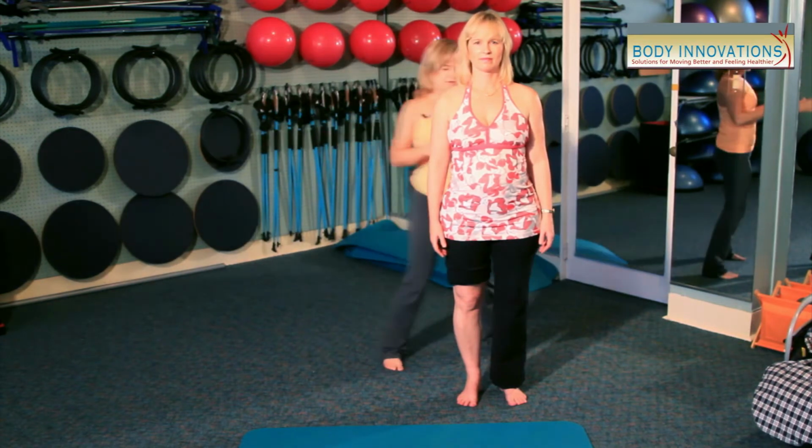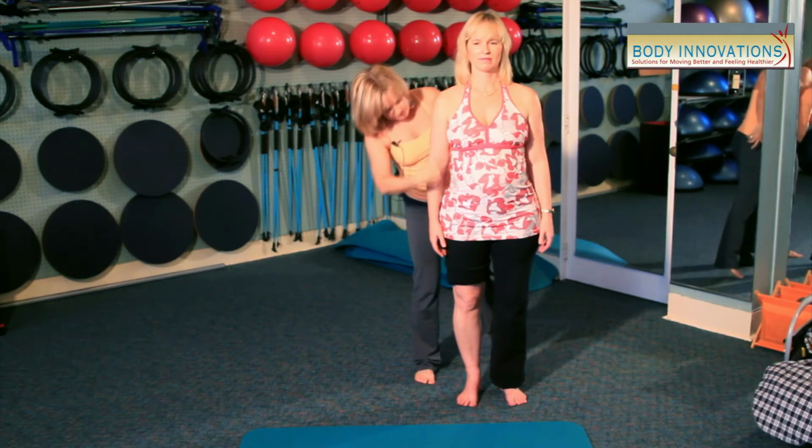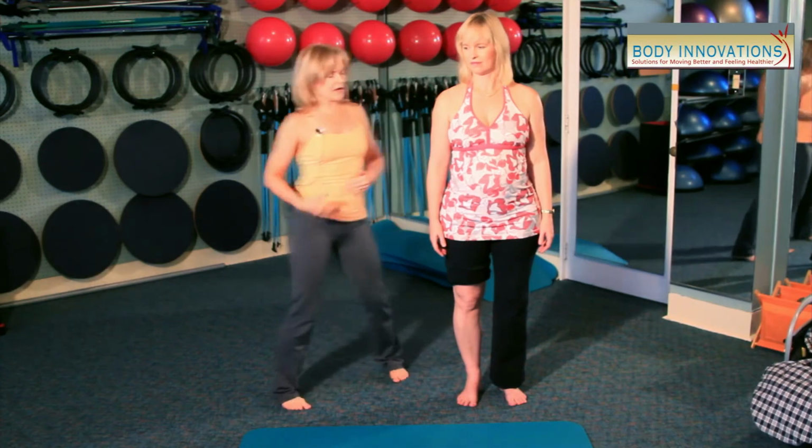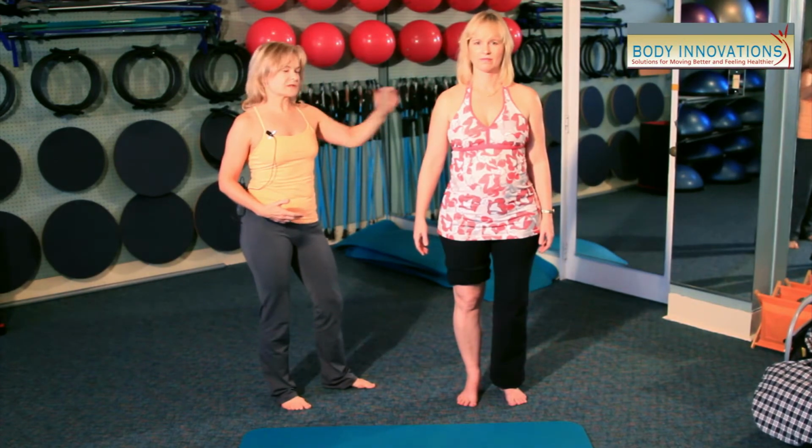Also take a visual of what's going on through, I call these windows, on each side of your waist. Is one arm hanging out more than the other? That can indicate a shoulder problem that's going on.